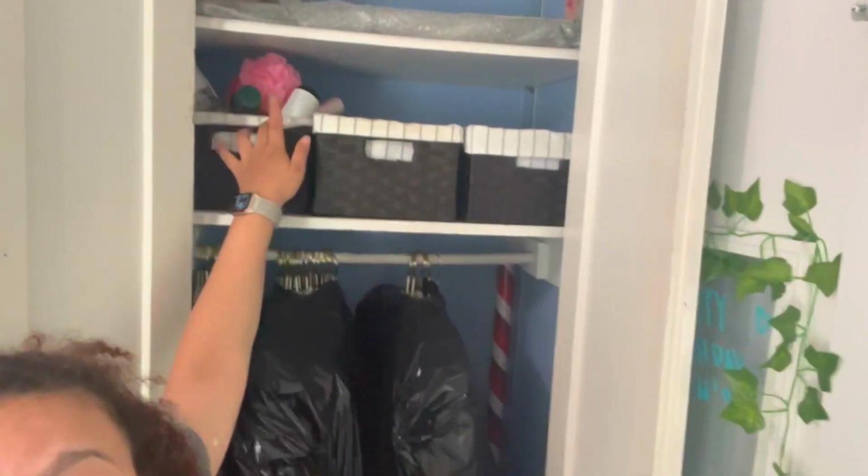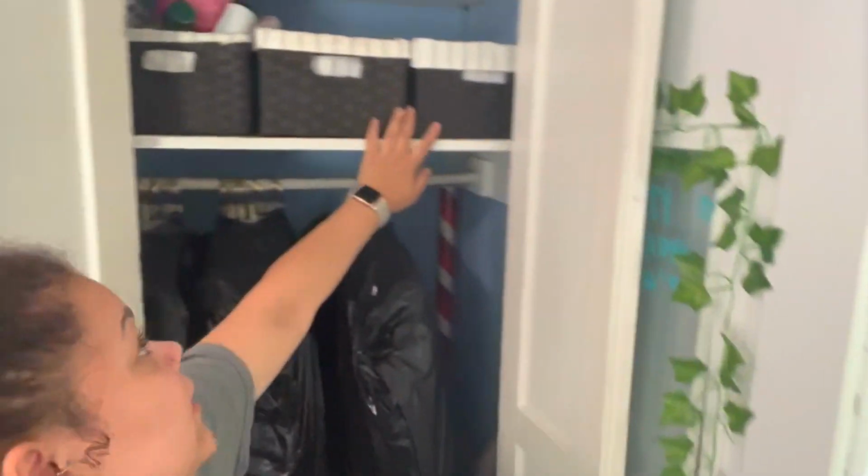My closet's almost empty. I have this box to pack up. These two are empty. That stuff up there is not mine. I'm making so much progress. It's exactly 2 weeks today until I move out, so I'm doing great, I think.